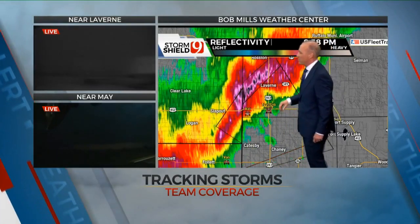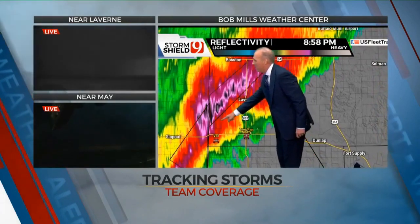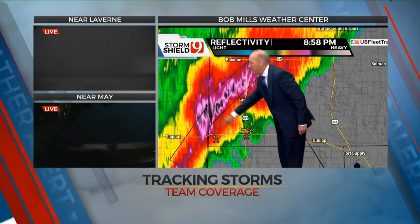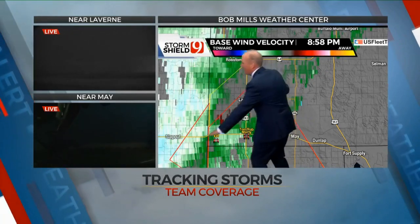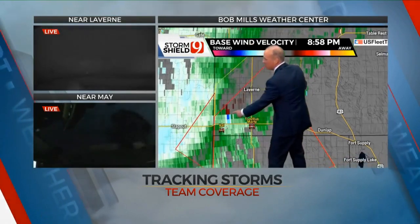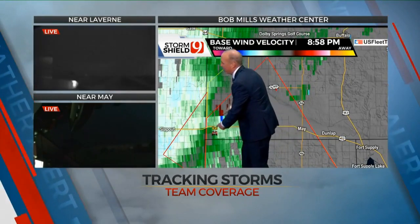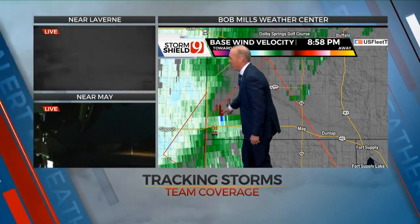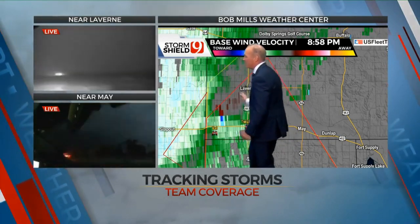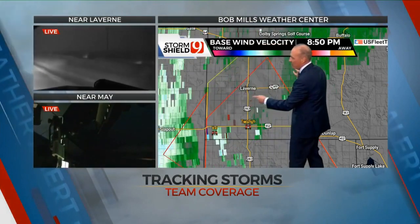Wow. So the tornado now is going to be northwest of Tom and Rob. It's right back in here. The tornado's right here, and it does have some rain around it. You folks in Laverne, it's just to your west. It's trying to miss Laverne. There's the tornado, folks. It's 1, 2, 3, 4, 5 miles, give or take, west-southwest of Laverne. Right now it's moving more north-northeast, but it could easily make a right turn into Laverne.